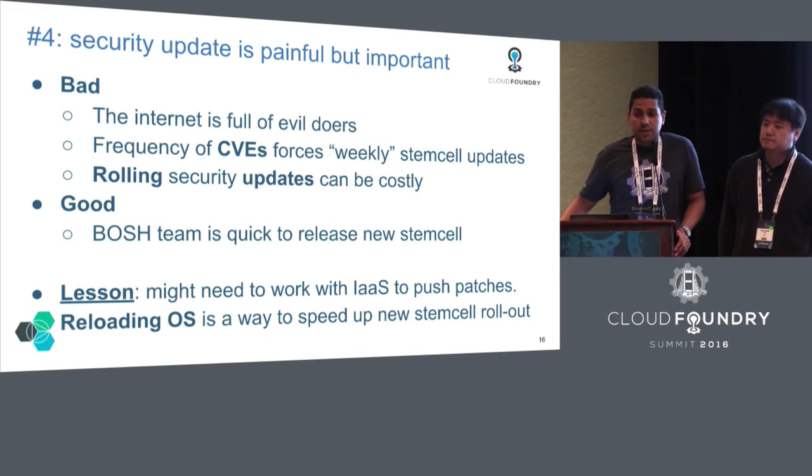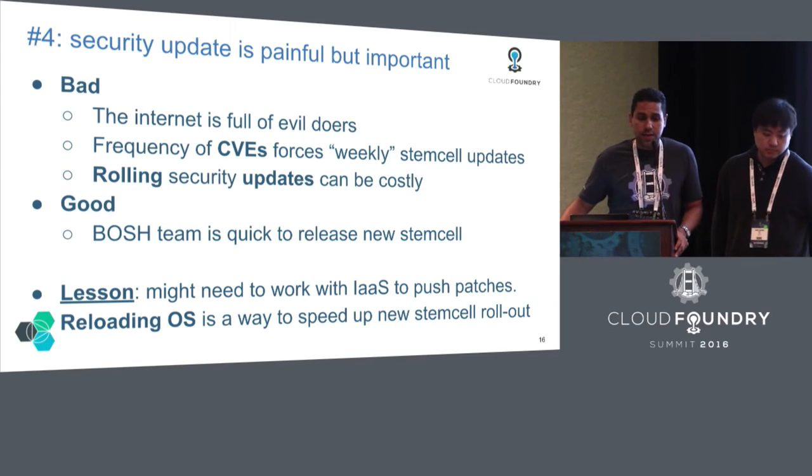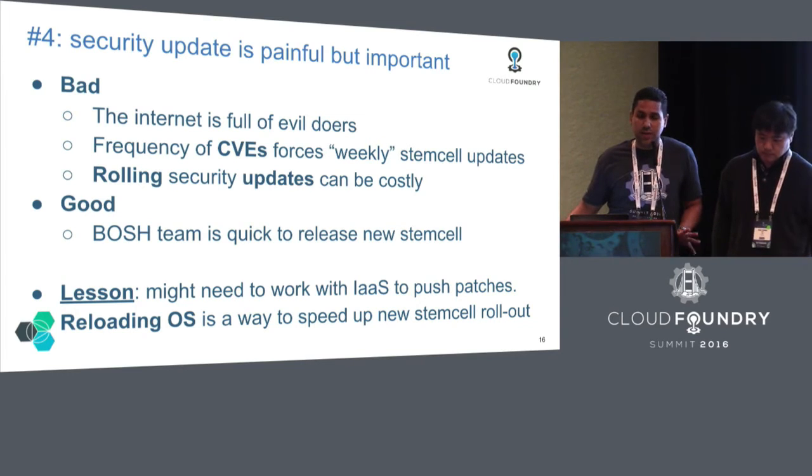So what I'm suggesting is the second piece is the reloading of the OS. This guy and a few others at IBM came up with a way to essentially apply stem cells: instead of recreating the machine, you save the machine and reload the operating system with a new operating system. That allows you to update all your nodes much faster. Of course, it means that you have to change your CPI, and it's a specific addition to the CPI.